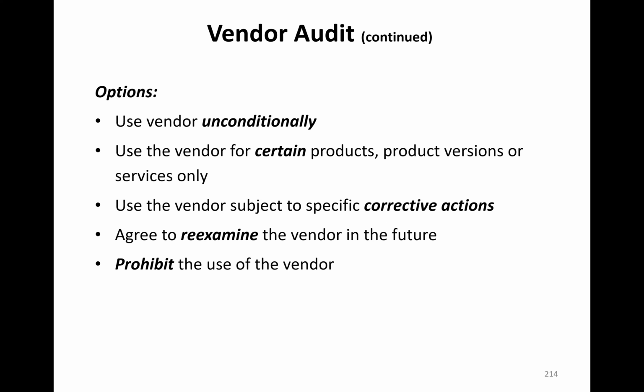You can either use the vendor unconditionally for any product or service. You could use them for certain products, product versions or services. You can use them subject to corrective action that they have to take and follow through, and make sure that they take those actions. You could also agree to re-examine the vendor in the future. Or you don't want to use them right now, or prohibit the use of the vendor completely.